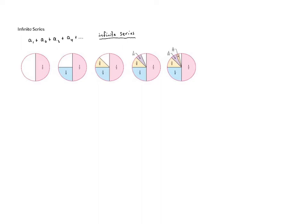And we can express the amount of cake that we've eaten as a series. On the first day, you've eaten 1/2 of the cake. Then on the next day, you've eaten half of the remaining bits. That's 1/4 of the total cake. Then on the next day, you've eaten 1/8. Then you've eaten 1/16. Then you've eaten 1/32. And this continues on indefinitely. And so this is an example of an infinite series. 1/2 plus 1/4 plus 1/8 plus 1/16 plus 1/32, etc.